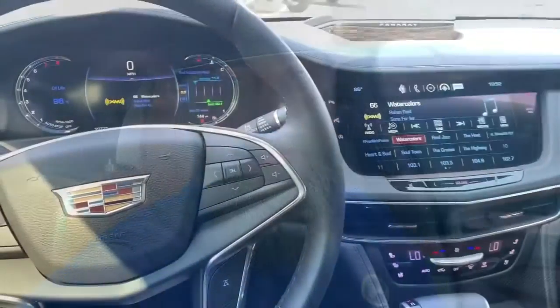You have some interest in this Cadillac CT6. I'm going to go around the car for you, show you some options that I think you'll like, go around the exterior and interior, point out any flaws. This car overall is in fantastic condition. I think you'll be truly satisfied. Stay tuned.